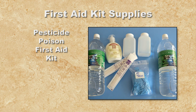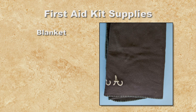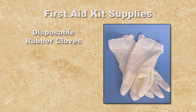2 small plastic empty jars with tight-fitting lids to mix, a can of evaporated milk, a can opener attached to the can with a rubber band, a blanket for treating shock, disposable rubber gloves and goggles.